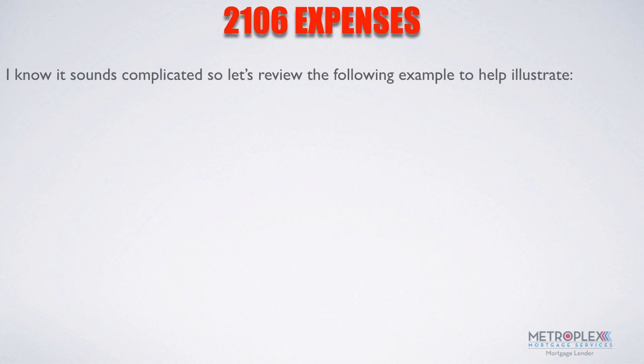These same 2106 expenses can also be deducted from that to help reduce the annual income calculation. I know it sounds complicated, so let's review the following example to help illustrate.